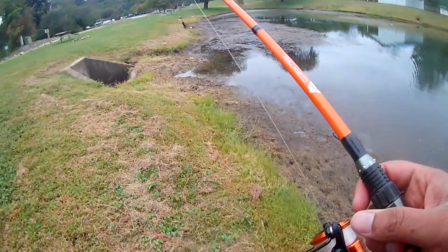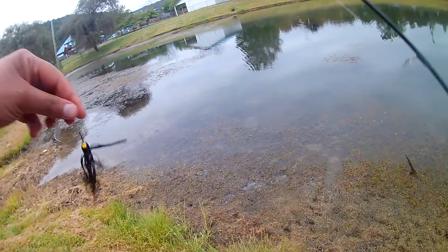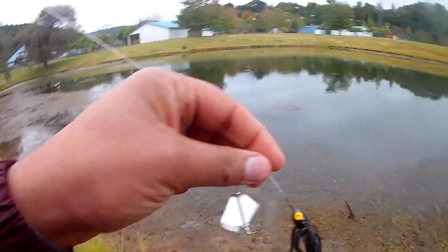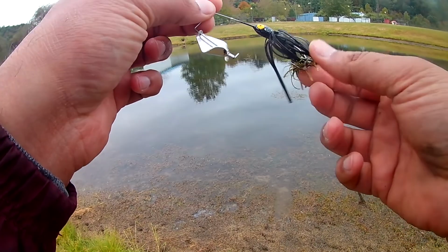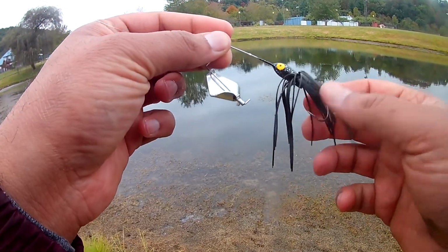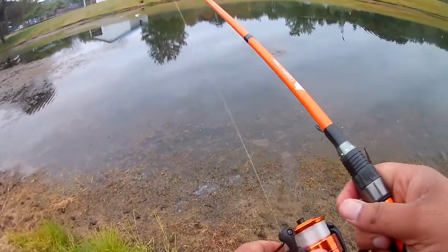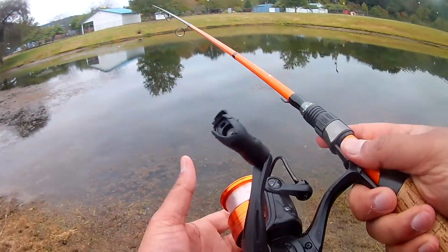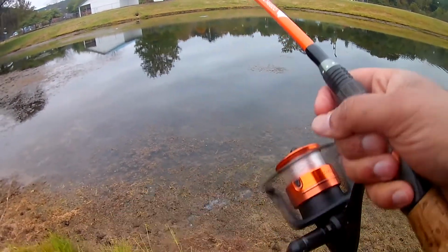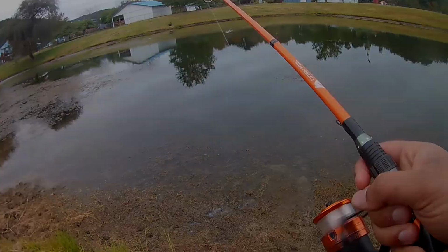Because the setup is not really ideal for throwing a buzzbait, what I usually end up doing is I reel faster than I would typically do using any other bait, and I keep my rod tip up. That keeps the bait just at the surface level where it's supposed to be, instead of being submerged. And I try to reel it as soon as it hits the water.